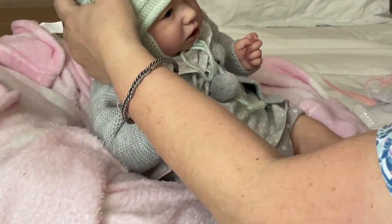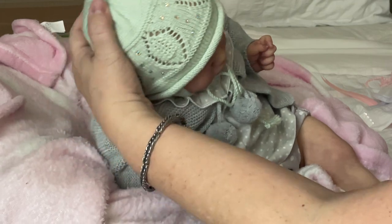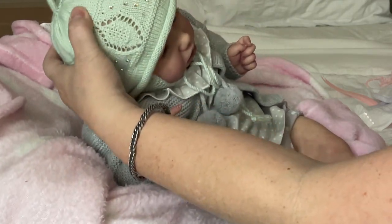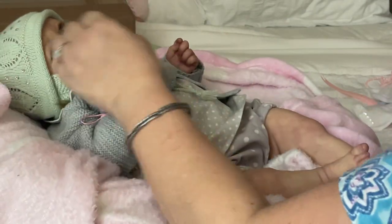And then I think this was just placed to protect her hair, but what a gorgeous hat that is. Do you guys see the rhinestones glittering, or shining, I should say? Okay, wait till you see her hair.